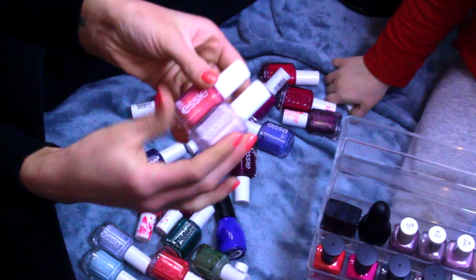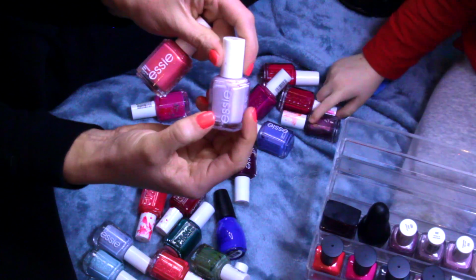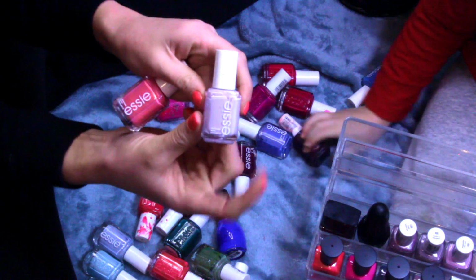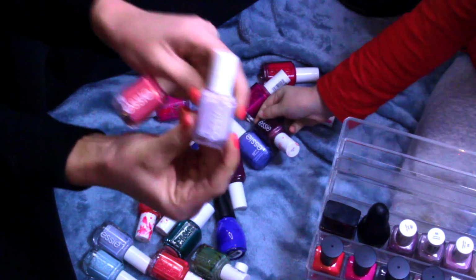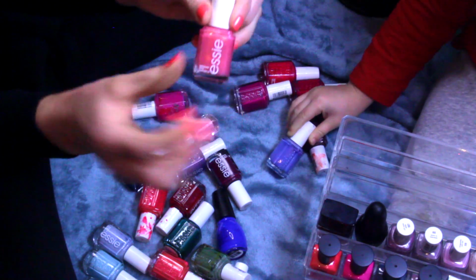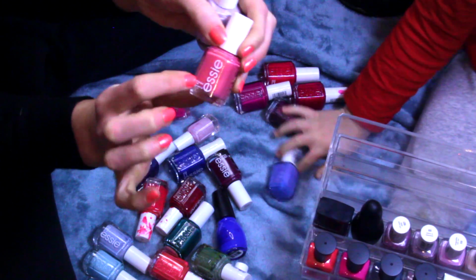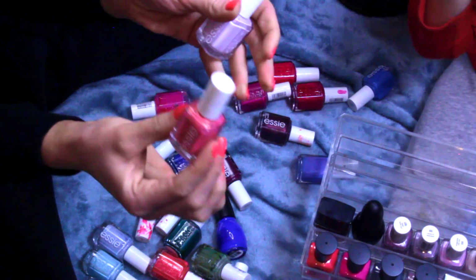Two more that I know I'm going to keep, kind of in the lighter pink and purple shade range. This one I love. This is in the shade Go Ginza. It's a beautiful lilac purple, and I am obsessed. And then I also have this in the shade Let It Glow, which has a pink slash gold shift to it. It's more of a satin sheen, duochrome type of shade, which I also really like.